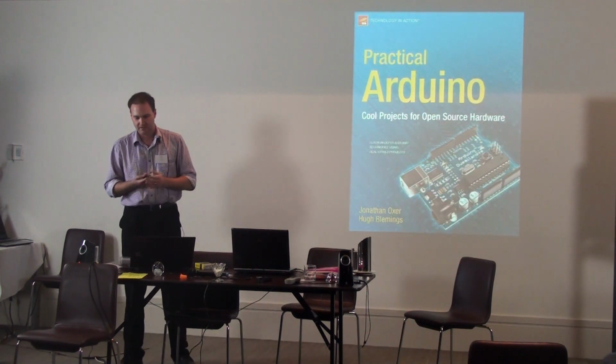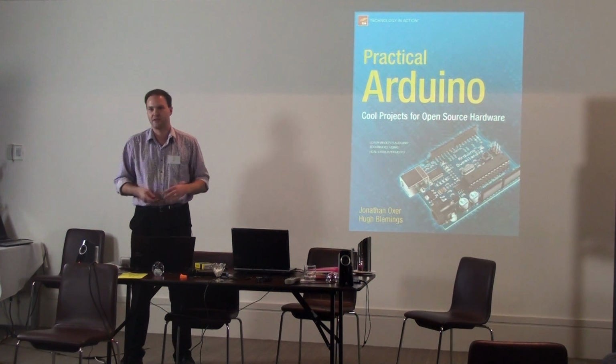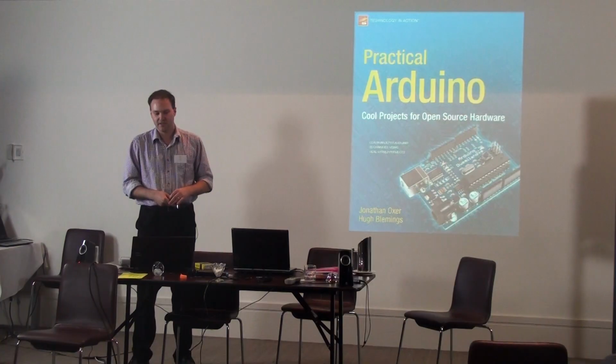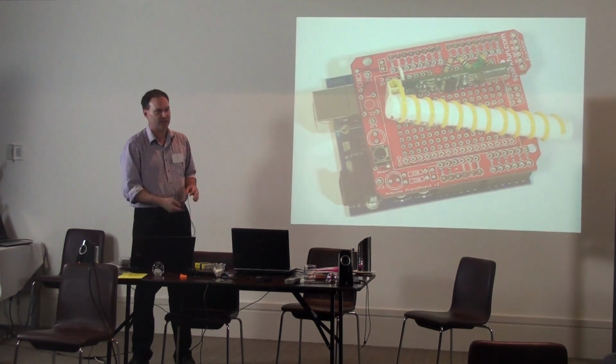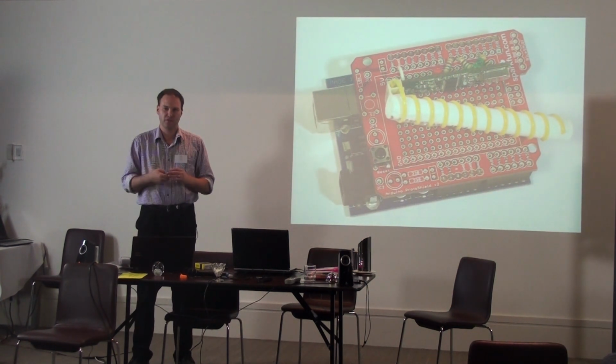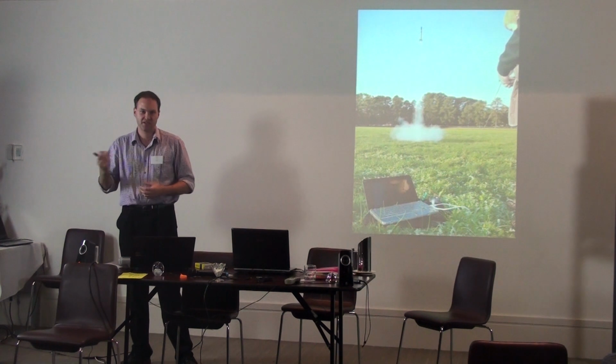And I was working on a book a little while ago related to Arduino. And while I was working on this book, I needed to design a whole lot of projects and document them. And the typical project was something like, in this particular case, a receiver for data that's transmitted at 433 megahertz. And I was using it to receive data from a rocket telemetry system.